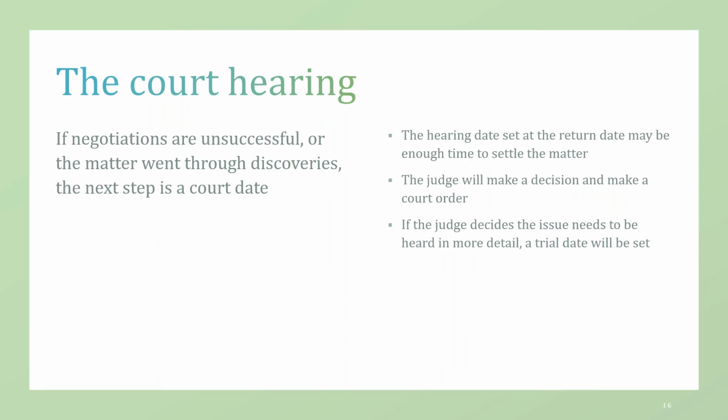The next step in the process is the court hearing or trial. This step is reached either by failed negotiations, partially successful negotiations, or proceeding through discoveries. This is the hearing date that was set at the return date and is heard in open court. This means the hearing is open to the public. Ideally, enough time is scheduled to hear all the issues so the judge can make a decision.